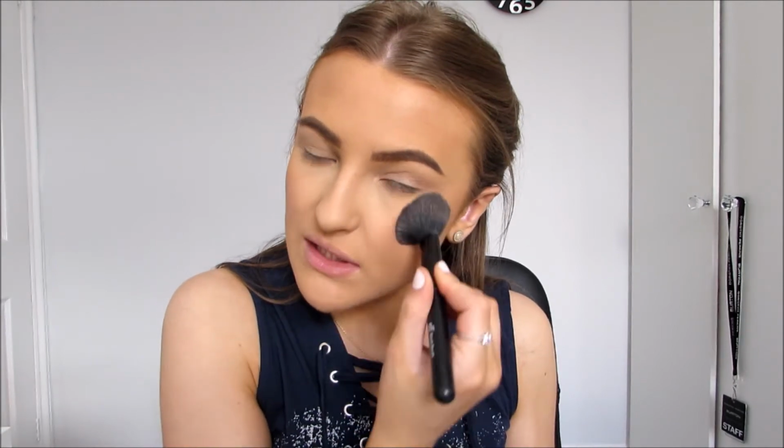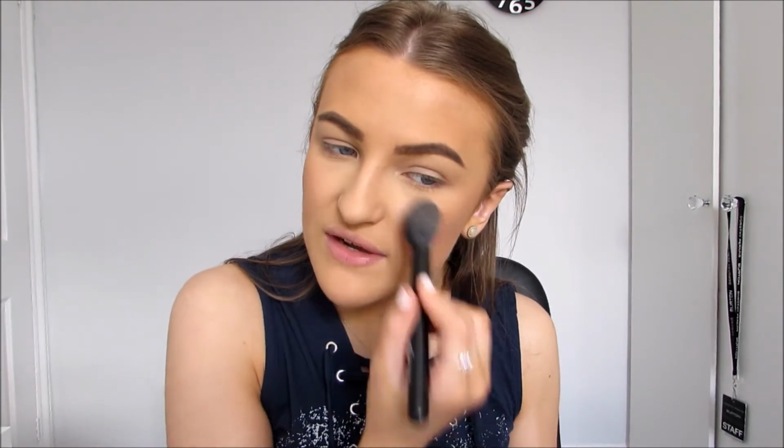I think I can deal with that. And then I'm also going to take the blusher from this palette. Why did I just close it? I'm going to use it again. It's got a really nice sheen to it and I'm just going to pop that on my cheeks. I don't really use blush all the time, but when it's summery I just think it adds another dimension to your face. It just makes you look so much more girly and glowy.